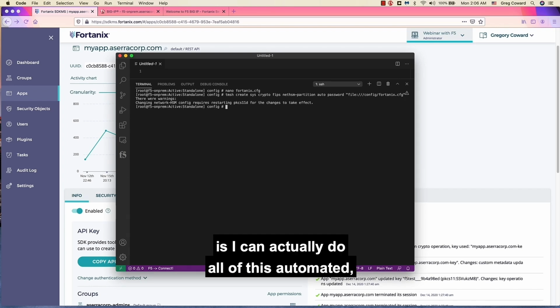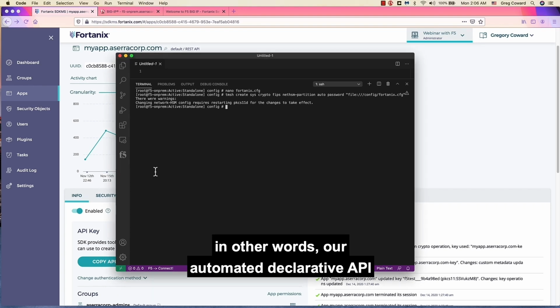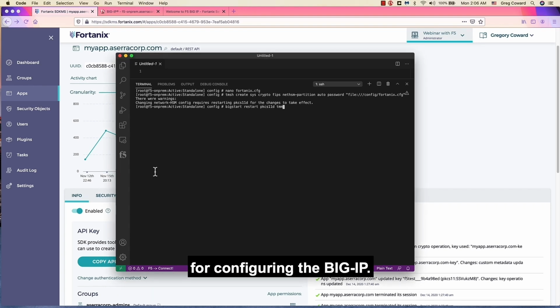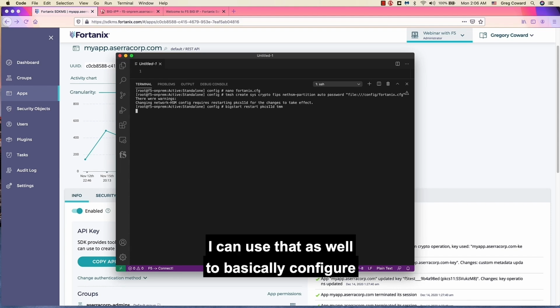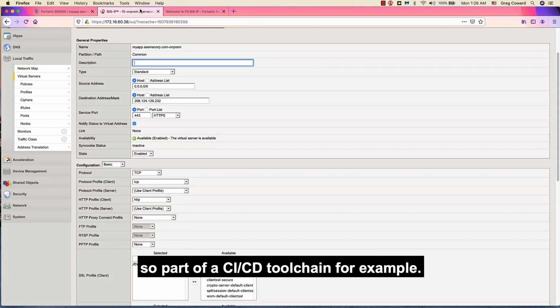Now, one thing to note is I can actually do all of this automated. We have our AS3 declarations, in other words, our automated declarative API for configuring the big IP. I can use that as well to configure everything you're seeing here in an automated fashion, as part of a CI/CD toolchain, for example.